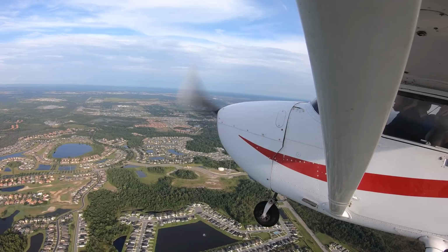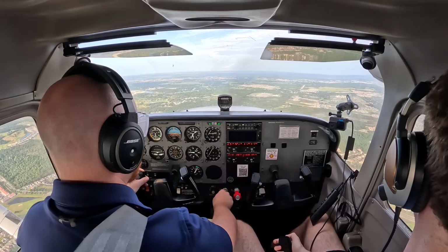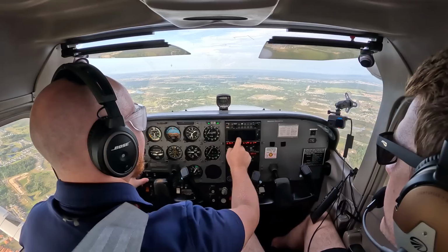So, your controls. My controls. Your controls. Approach, good morning, Skyhawk 670 Mike Alpha, request. 670 Mike Alpha, we're about 8 miles to the southwest of Kissimmee Airport, 1,500. If possible, we'd like to get two ILS approaches into Kissimmee, followed by a full stop. 670 Mike Alpha, squawk 0351, maintain VFR, advise me of your intentions. We have squawk 0351 in the box, Mike Alpha.